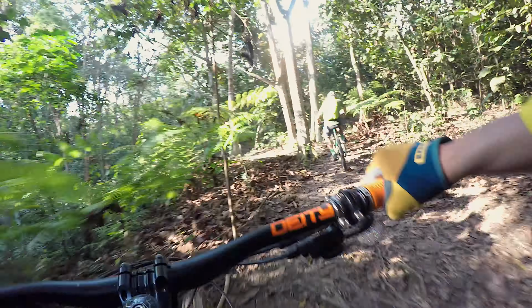Sweet. Okay, so Willie and I are heading back towards the car park. This is the Pango Trail. So instead of turning right in a bit towards Black Crawler, we're gonna just keep heading straight on. It goes back towards near the car park. So a few more interesting sections coming up.